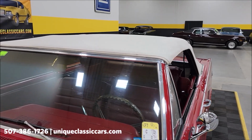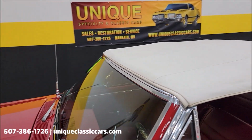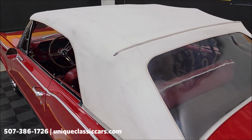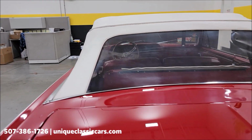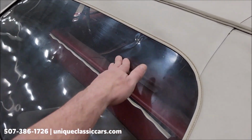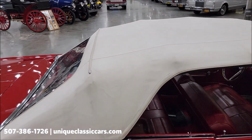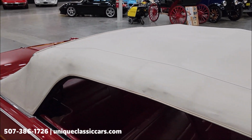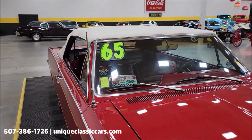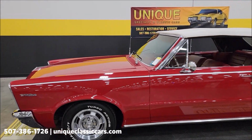And here it is with the top up. Again, power top. Power top worked fine. See how nice and tight it fits above the windshield trim there. And again, I did not notice any holes, rips, tears. It is vinyl. Obviously the rear window, you can see through it fine, so that's clear. And you just get some of these folds, kind of marks. It's not any holes or cracks or anything like that, just how it folds up when the top goes down. Take a look over here at the passenger side. It'll serve the purpose. You want to stay out of the sun or rain, whatever the need may be when you're driving your convertible in the summer. It'll do the job. 1965 Pontiac Tempest convertible.